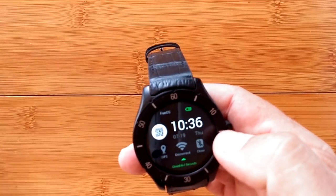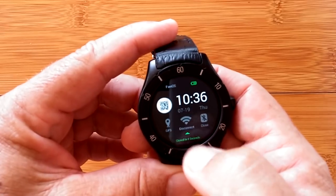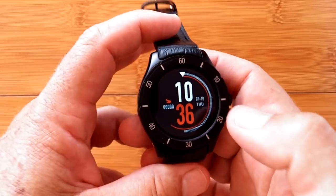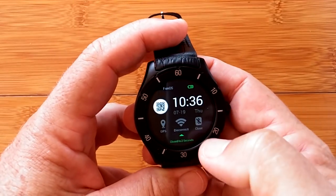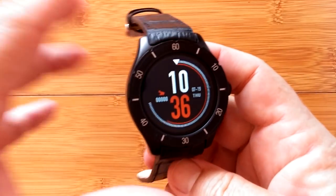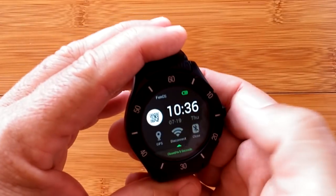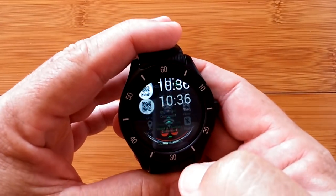There's your time, date. There's GPS, Wi-Fi, and Bluetooth, all the different things you see here. Notice we're not looking at SIM cards and Bluetooth call tethering or any of that stuff in this watch. It's a straight Android watch. So as far as phone calling and text messaging, we'll have to see about that. So when I come down and I go to the left or go to the right, nothing happens. It's just a one-time pull.